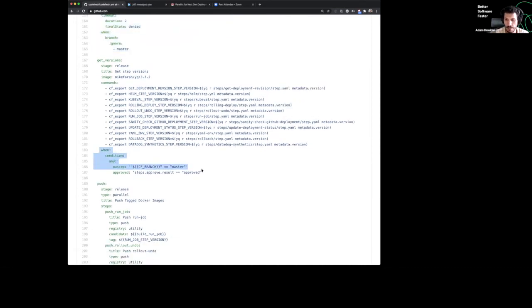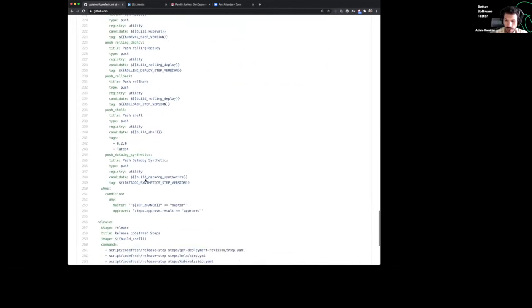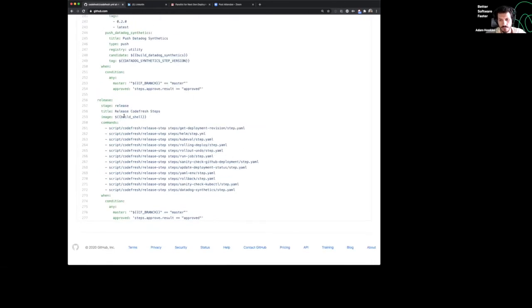Here you see an example of the conditional steps, or the conditional workflows. So you can create any condition. In this case, if this pipeline were built on master, we would just go for it, or if it had been manually approved on a topic branch. So here you see there's the reference to the any condition. This could also be all. And there's also a shorthand for steps. And then push everything. And then again, referencing images and then using a built-in script we've written actually to release this step to our Codefresh library.